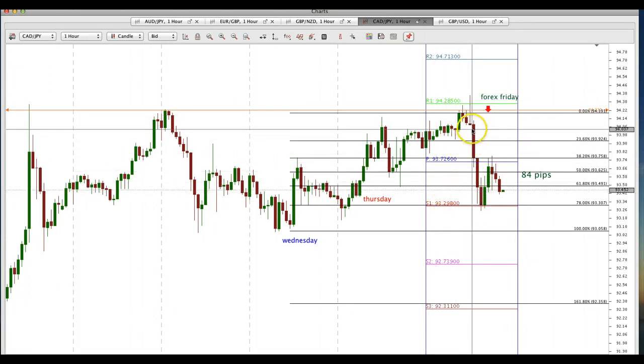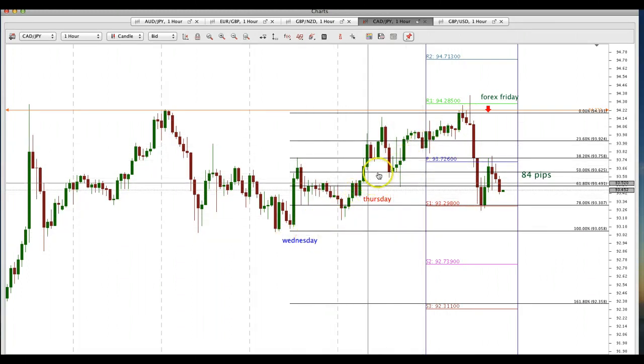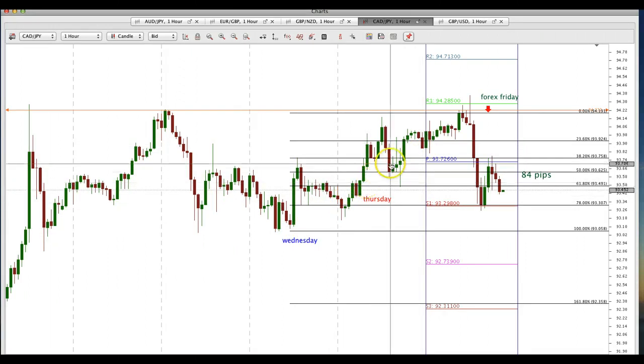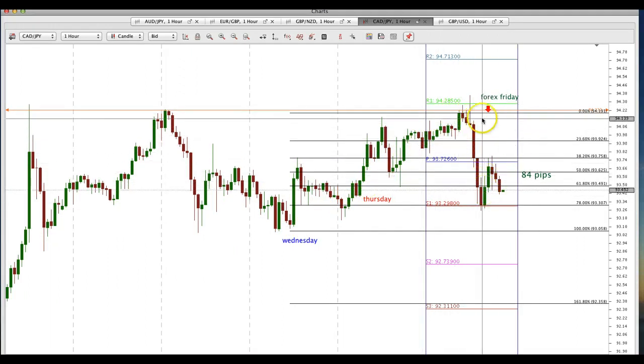But you're not going to know how to trade Forex Friday unless you know that Wednesday and Thursday were trending. We had directional bias on Wednesday and Thursday. On Friday, it went the other way. Let's look at another pair.